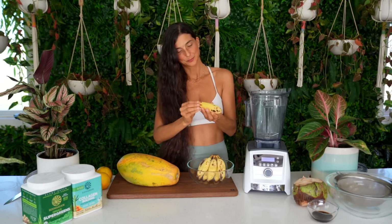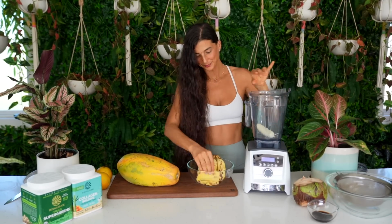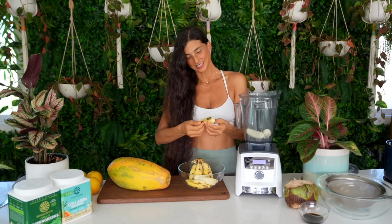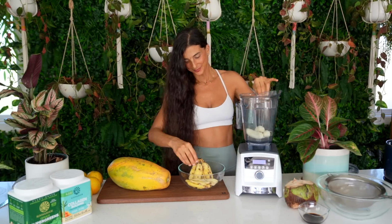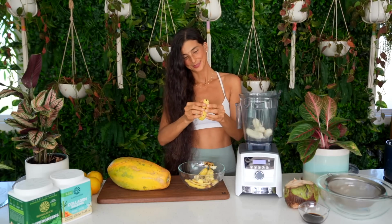When ready, go ahead and add into your blender approximately 4 to 6, maybe even 8 bananas. You can add as many ripe bananas as you'd like. Just make sure that those bananas are speckled and not green or even yellow.